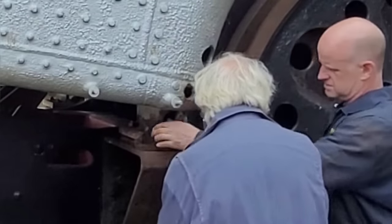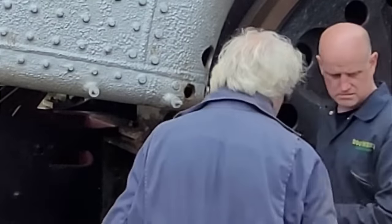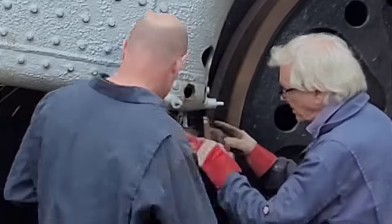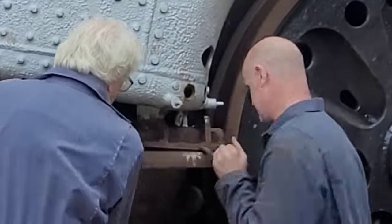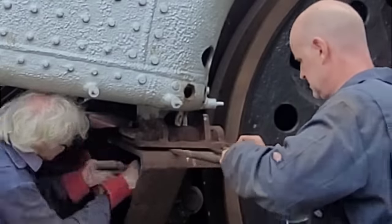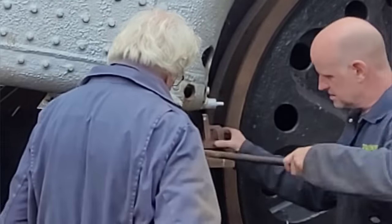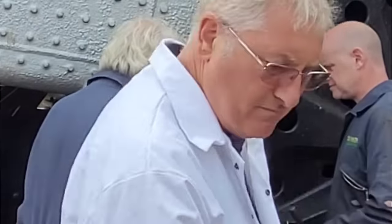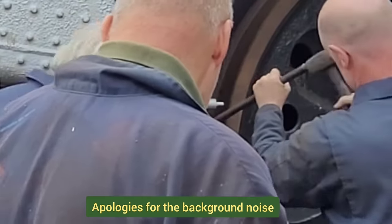This little job turned into a right palaver. It took us quite a while to get this off once we'd sussed out how to do it and find out what the actual cause was. The bracket would only move up a certain distance and then just stop. There was something stopping it, but we couldn't actually see what it was.